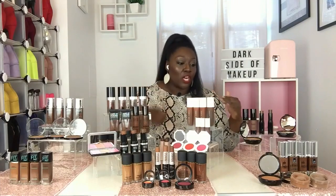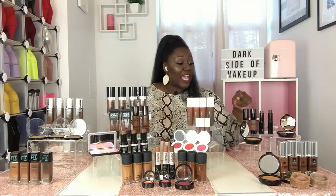And she has the wet and dry foundations. Those are the ones in the powder. Again, don't look at it and think, oh, that looks a little light. You have to try it on. And they're cruelty-free, and you can get them at padacosmetics.com.